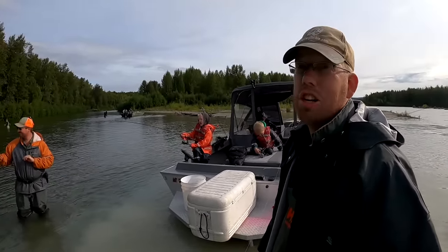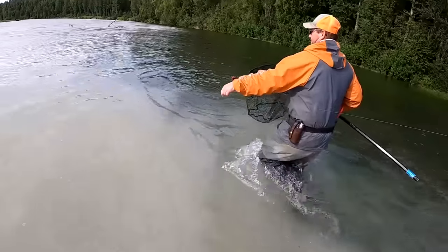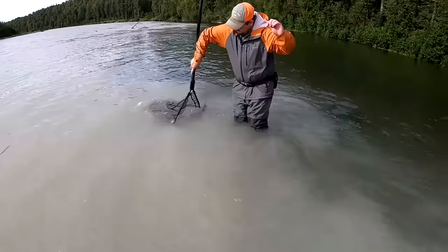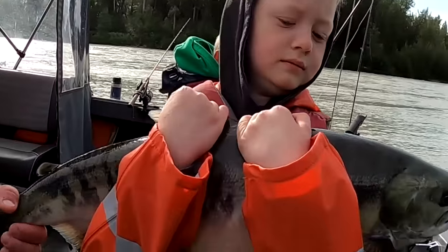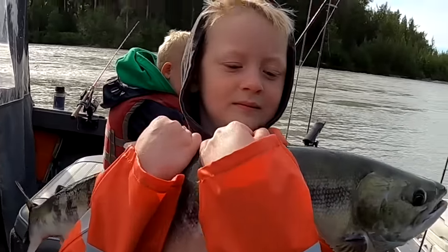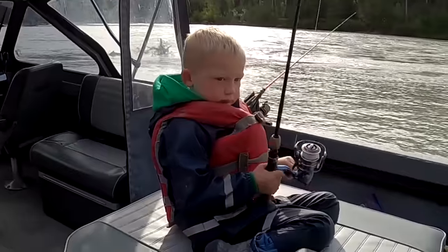And I think he's hooked a chum. Come on, keep that rod tip up, buddy. Rod tip up. Don't worry. He's got it. Yeah. There you go, bud. That is a big fish. Oh yeah. Nathan, you got one. Look at you hooked. Yeah, you hooked that all by yourself. Keep reeling.